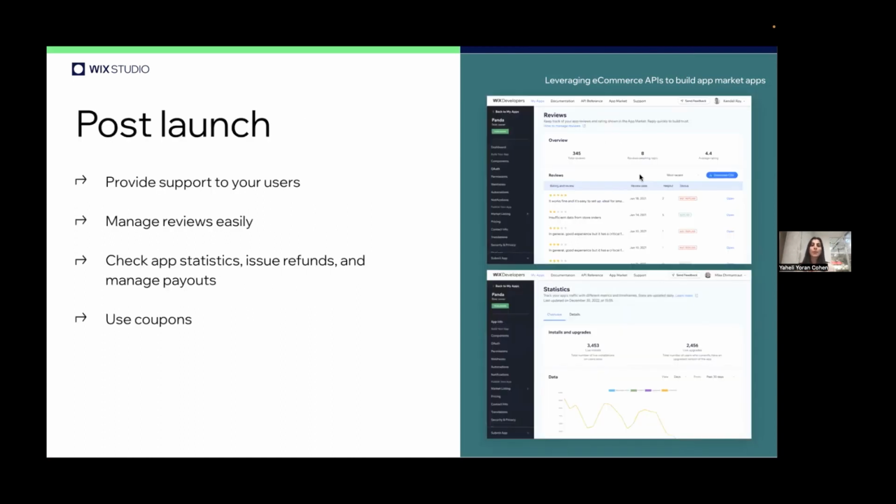All right, so once your app is listed in the app market, it's important to provide support to users. Of course, you will get tickets and emails asking for different support issues and just help. And we provide a range of helpful tools to improve and enhance your app.